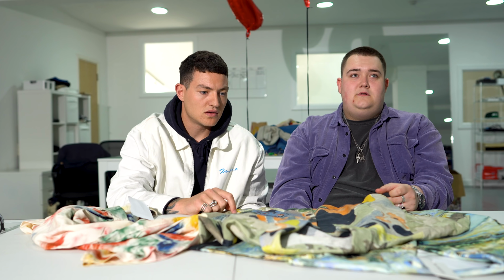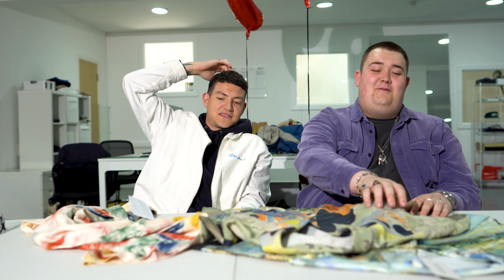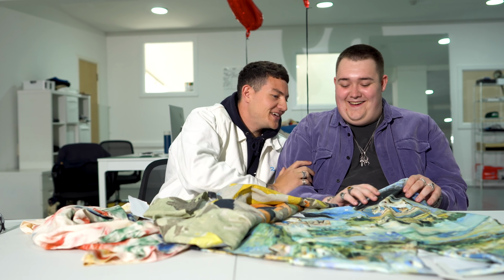The folk shirt's probably the most worth it out of the three. I like that shirt. Do you think the off-white shirt is worth it? Nah. You probably got it for free though, for the videos. You paid that for it. I'll tell you which one I did get for free though.